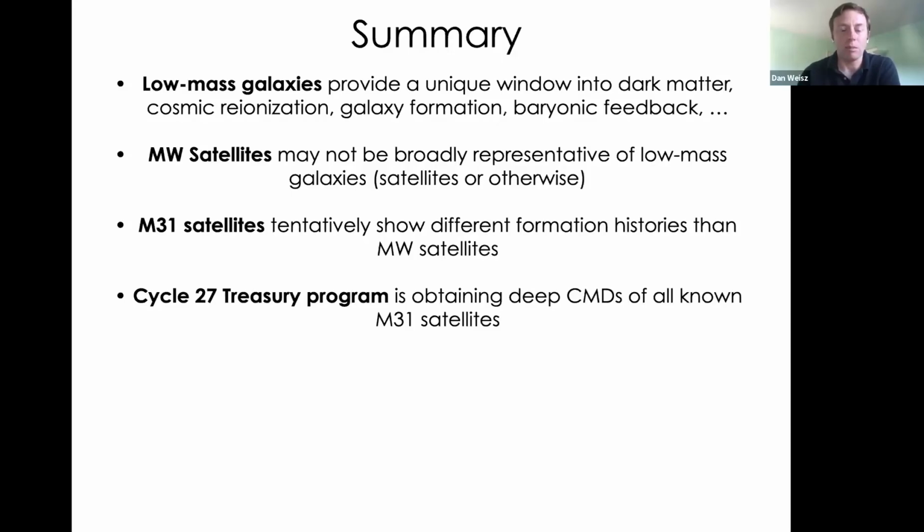And I think that the M31 satellites are already showing signs of systematically different formation histories than the Milky Way satellites, with the caveat that we are just getting the deep data now. And that was the purpose of the Cycle 27 Treasury program.